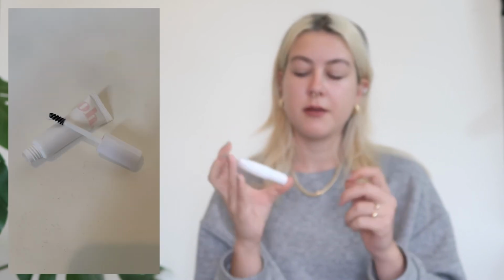The next item is an eyebrow gel from Espresso, which is an Italian brand based in Milan. It's the only eyebrow gel that I have tried up until now that keeps my eyebrows in place for the whole day, literally the whole day. I was using Soap Brow before this, and I did like that a lot, but it just became flaky at the end of the day, which this does not.